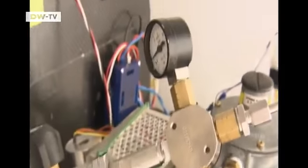It can make all the difference if half a bar of air pressure is released from the tires or if a wheel bearing is replaced. Little details like that.